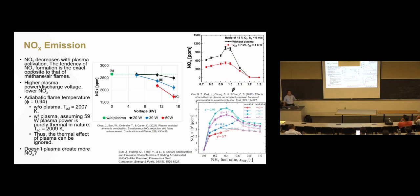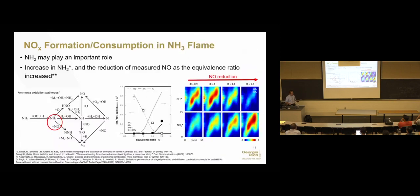I was very happy to see those results because their results are consistent with our observation. As researchers, we need to ask a follow-up question: why can plasma decrease NOx emission? Doesn't the plasma create more NOx? To answer that question, let's look at the ammonia oxidation reaction pathway. The first step of ammonia oxidation is the H abstraction reaction, so NH3 becomes NH2. This is what we have known, not really well, for a long time.